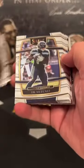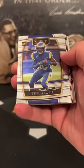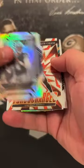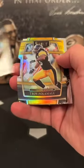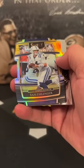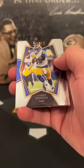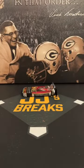Carson Wentz, Amon-Ra, Metcalf, Kadarius Toney, Trey Lance, Kyler, Tutu, Herbie, Dak, Silver, Club Level, Ja'Marr Chase, Turbo, Mark Brunell, Polamalu, Ellinger, Vera Tucker, Aaron Jones, Donald, Darden, Jefferson, Moore, and Derek Gore. I feel like we haven't hit the club level rookies that much. Bigger rookies.